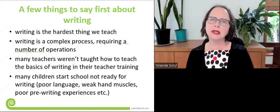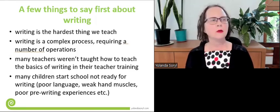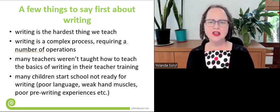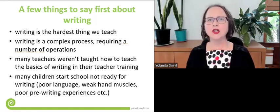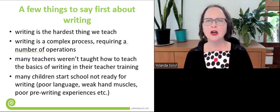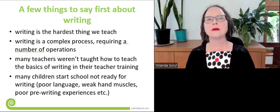The final point is that many students start school not ready for reading and writing, especially more now than we've ever seen before. So they have poor language, poor vocabulary, poor structure, poor grammar. All of those things will impede them as a writer. Maybe they don't even have the hand strength to hold a pencil, because if you've spent the first couple of years of your life pushing a finger on a screen and not catching balls and painting and playing in the sand and working with Play-Doh, you won't have even built up the muscles in your hands, or they haven't had any of those important free-writing experiences such as drawing and painting.